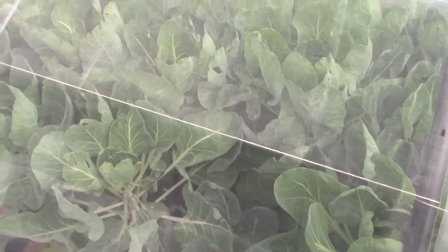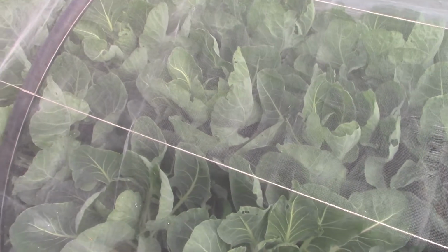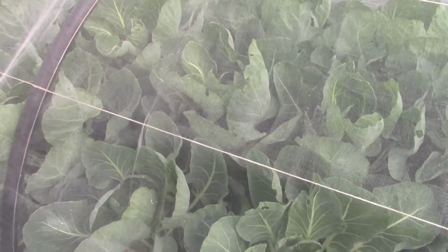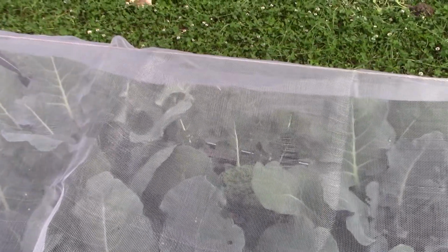Brussels sprouts doing well. Again, don't expect anything from these plants until probably about September. They do take a while to actually produce anything. However, all of the broccoli plants do have broccolis either beginning to form or are almost ready to harvest. One on the end there should be ready to harvest shortly.